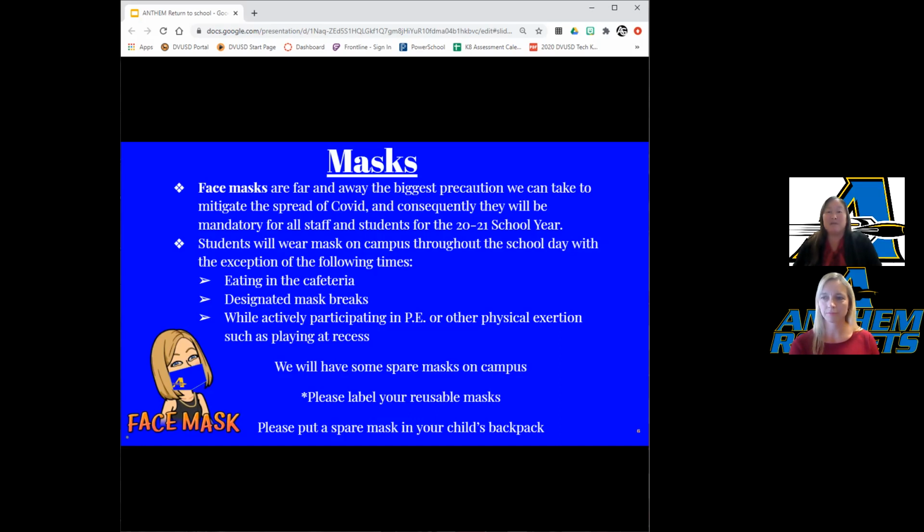We will have some spare masks on campus, and we also would like you to please label your reusable masks with your child's name or initials. Also, please put a spare mask in your child's backpack, just in case.